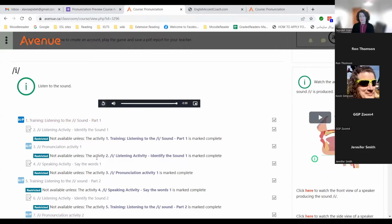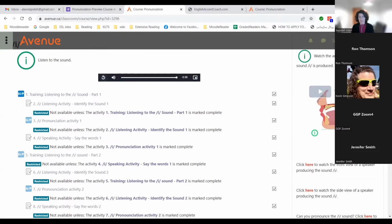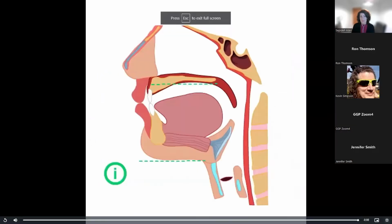But before that, we would recommend them to go to the block next to each of these units, because the main training happens in these blocks. The training is shown as an animation first, and then we have some videos that follow, and then there's a placement test at the bottom. So they can click on the animation that Kevin has made. And these animations are fantastic because they not only show how the sound is pronounced in the mouth, they also show how the mouth moves. So sometimes it's the chin, sometimes it's the tongue, sometimes it's the other parts.